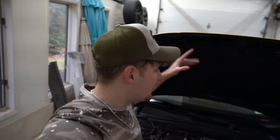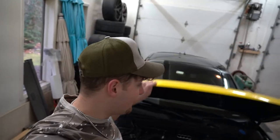Very special day. I've been waiting for the longest time to finally wrap my Audi S5 behind me. I finally pulled the trigger, finally bought the wrap. Today, on the 18th of December 2021, I'll be wrapping my S5. Gloss bright yellow.